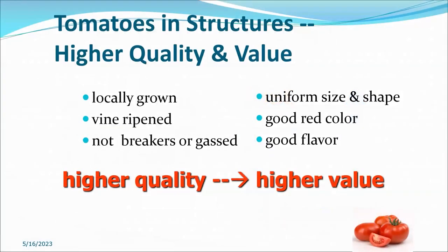So in structures, higher quality and higher value. They're locally grown. Now I'm comparing these to shipped in tomatoes from Florida, from South Texas, wherever, south of the border. They are vine ripened, very important. Vine ripened tomatoes, not shipped green and then gassed with ethylene to turn them.